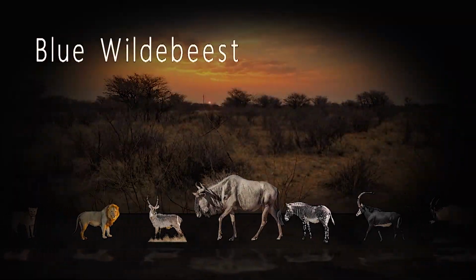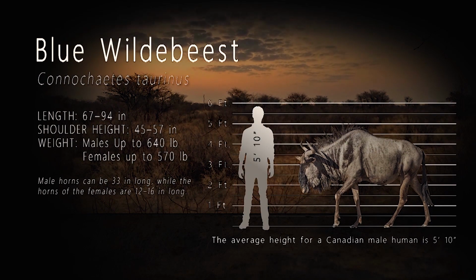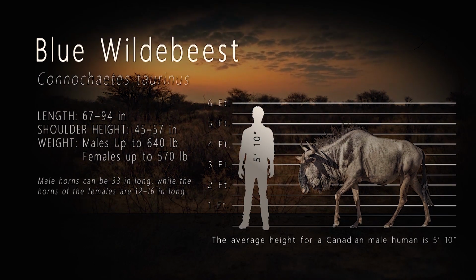The blue wildebeest can measure up to 57 inches at the shoulder. Males can weigh up to 640 pounds.